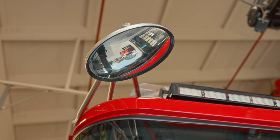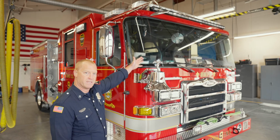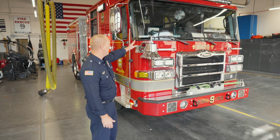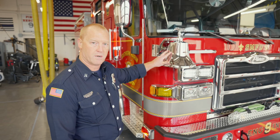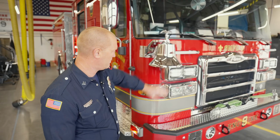We also have this custom mirror. It assists the driver in our tight streets and tight response areas visualize the bottom of the bumper, so not to hit anything. And we also have a custom bracket here for the bell that keeps the bell tucked into the bumper and tucked into the truck, so not to hit it on obstacles as we navigate the streets.